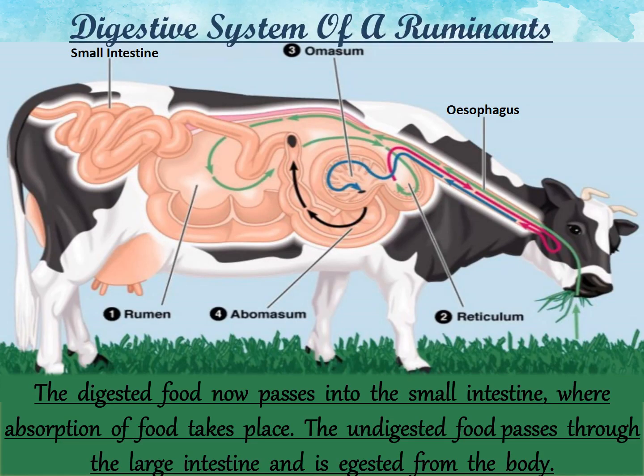Let's study about digestion in ruminants with the help of a diagram, which takes place in 2 steps. In the first step, ruminants eat the food half chewed, partially digest it, and swallow it. When they are relaxing, the food comes back into their mouth in small lumps for further chewing. This process is called chewing the cud. Second step. When a ruminant swallows the half-chewed food, it enters the first chamber, rumen. You can see it with the help of the green arrow.